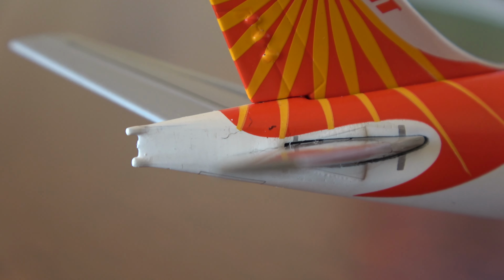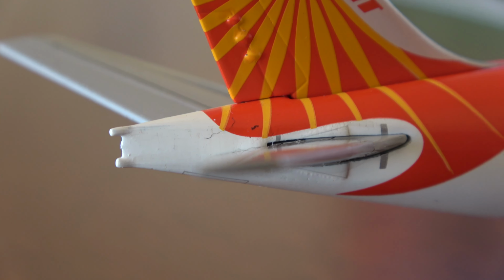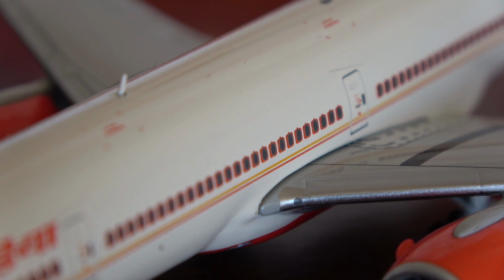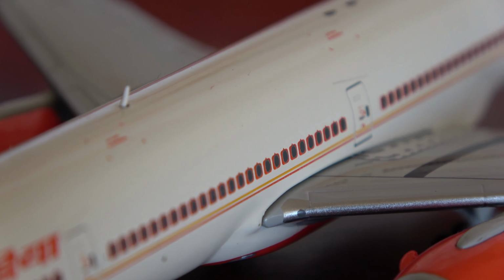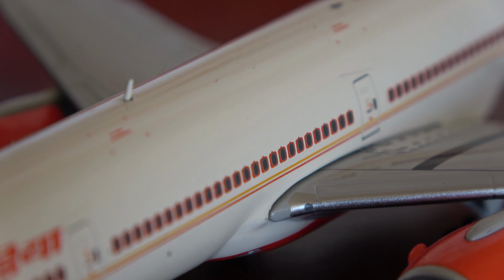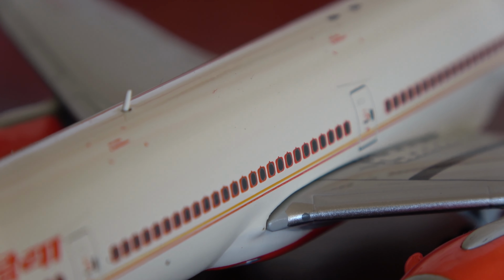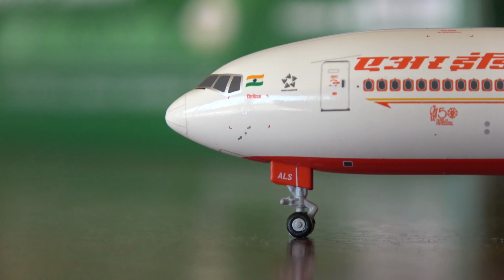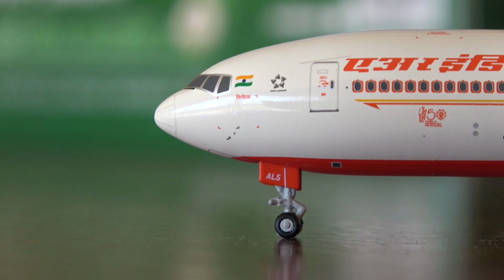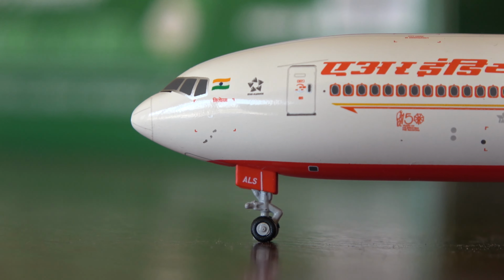This aircraft serves as the premier flagship aircraft of Air India with a mixed 3-class configuration using economy, comfort plus, whatever you want to call it, and a business class, as well as a couple of 333s are configured with a first class cabin. 2 of these aircraft have been converted into presidential aircraft, but this is not that aircraft. This is the standard Air India 333.